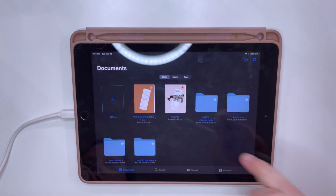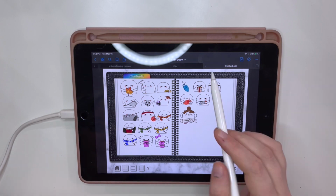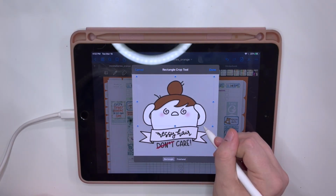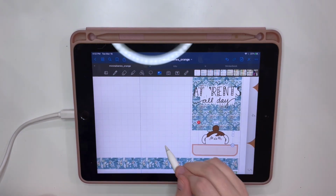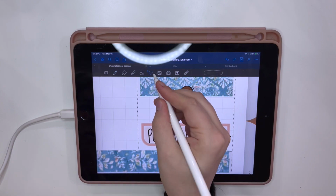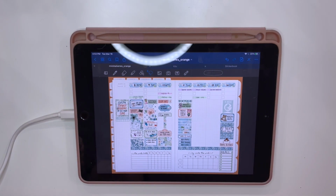But here you can see GoodNotes crashed again. This is where I was on my wit's end and being really frustrated. So this is about the time I'm about ready to cut. But anyways, I used the Messy Hair Don't Care sticker, which I believe is from my mom kit. I can't remember exactly. And I cut off the bottom part that says Messy Hair Don't Care.